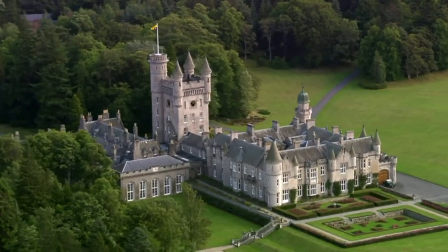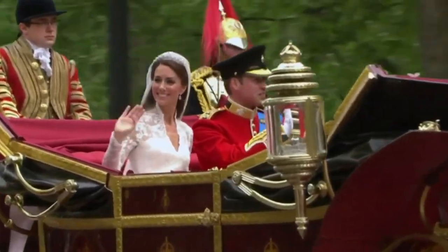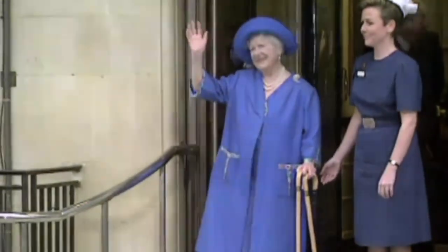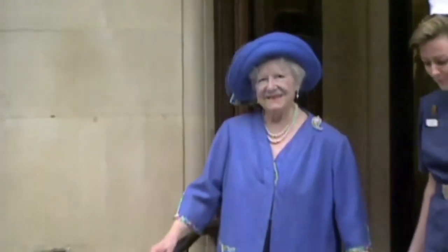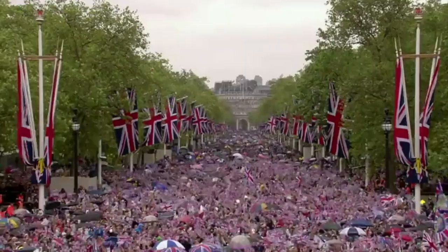It's always that kind of dichotomy. They're like us, but they're not like us. They live in palaces and drive around in carriages and have every kind of luxury that life could ever throw at them. But on the other hand, they are just like us because they still need hip replacements, have knee trouble, they break wrists. And so it shows that they are still like us.